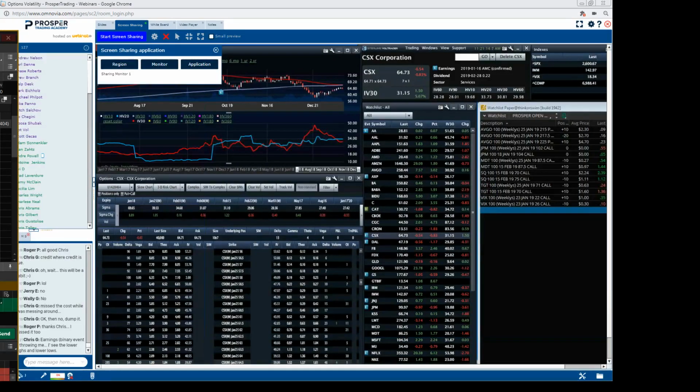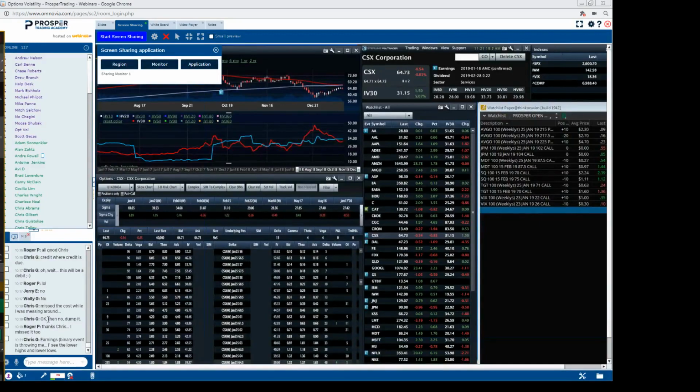So Chris, again, I agree with you on that. This is all based, though, on the recent news in the stock, so fundamental news, and the fact that it's okay if they make another lower low here. If the stock goes right to that area of the 67.5 or so that we're looking at, I have no issue with that.